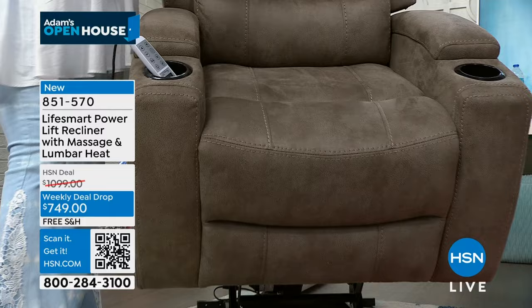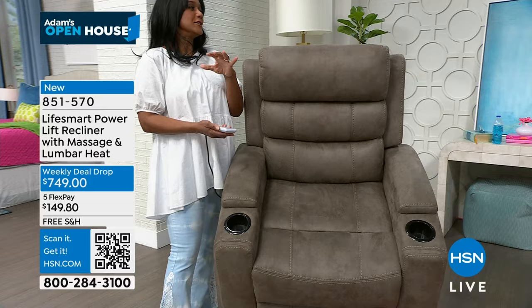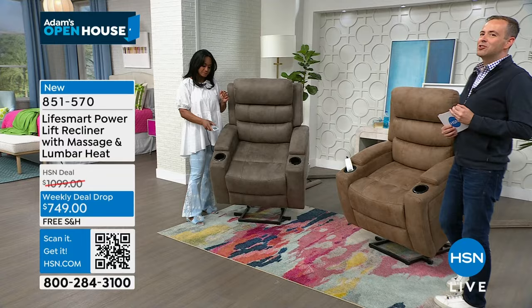But for myself and my husband and my daughter, we use these as lounging chairs, as theater seating chairs, as relaxing chairs. I can't even imagine a regular sofa in this day and age anymore. We talk about this so often, but for so many of us, we have a sofa that is not very comfortable. It has no headrest.